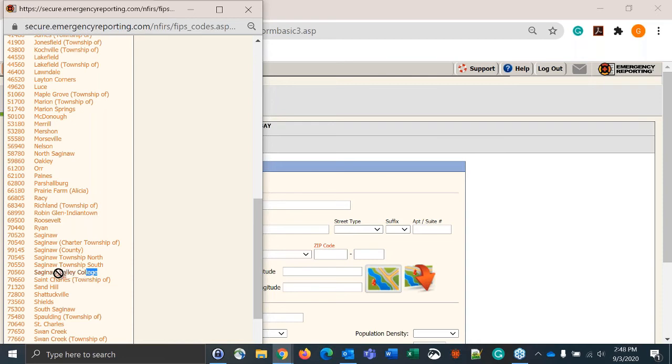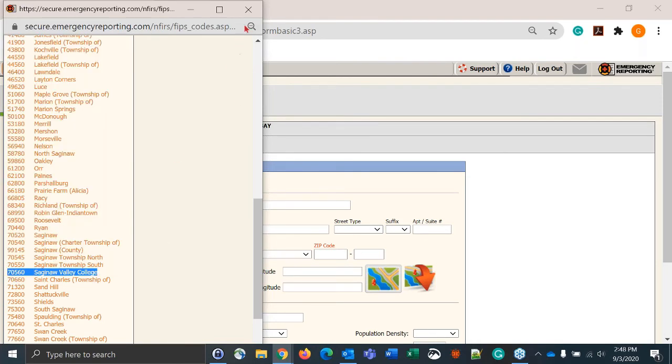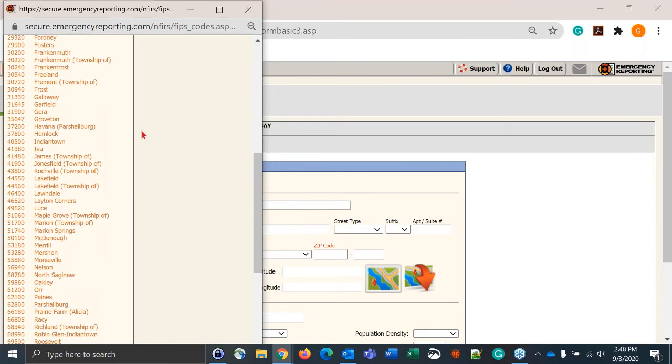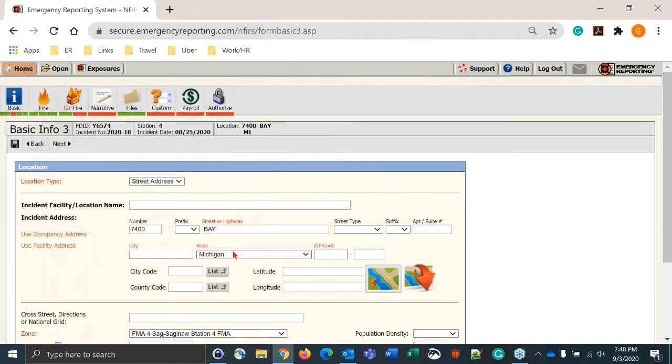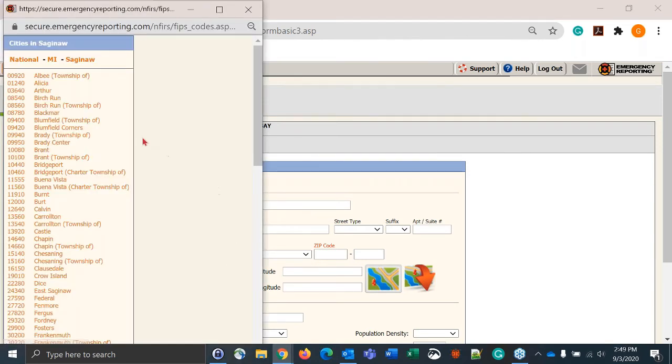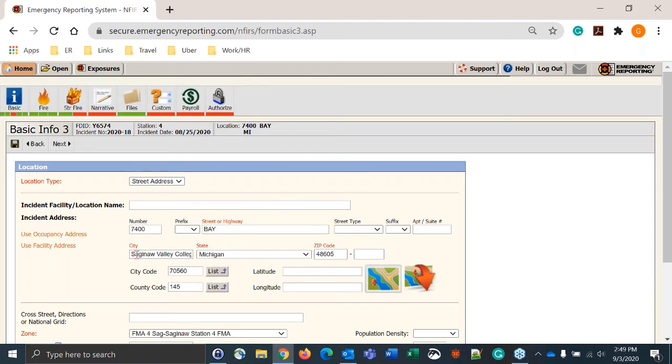The interesting thing is Saginaw Valley College is now Saginaw Valley State University, and it's been that since 1987. I don't know how often this list gets updated from the federal government, but that's where the information's coming from, and that's one of the reasons we mentioned not using it. If I click on that, it put Saginaw Valley College in as the city, state of Michigan, and a zip code of 48605. Well, the post office hasn't used that zip code in years either. So none of that information, the city and zip code, applies anymore.